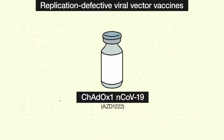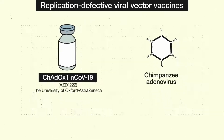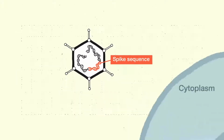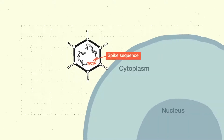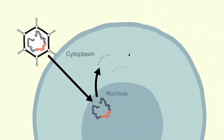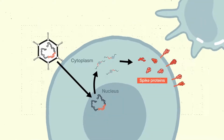This candidate, which was developed by the University of Oxford and AstraZeneca, uses a chimpanzee adenovirus, while this candidate from Johnson & Johnson uses a human adenovirus 26. In both vaccines, the adenovirus vector carries the DNA coding for the spike to the host cells, but it doesn't display it on its surface. Once the virus infects a host cell, it delivers the DNA to the nucleus. The cell's machinery then expresses the spike using this DNA, similarly to what we saw with genetic vaccines. And because these adenovirus vectors are replication defective, after the virus infects a host cell, no more viruses are produced.